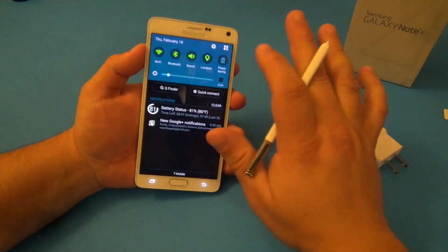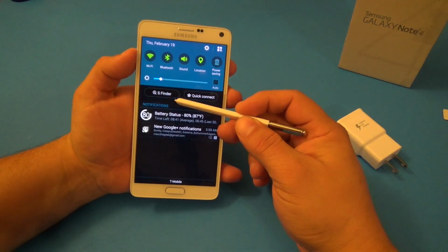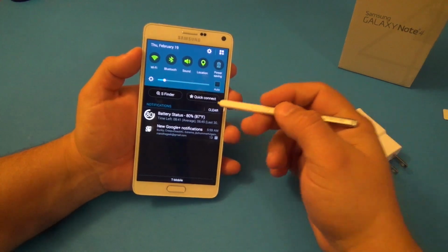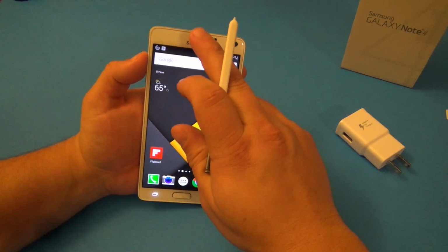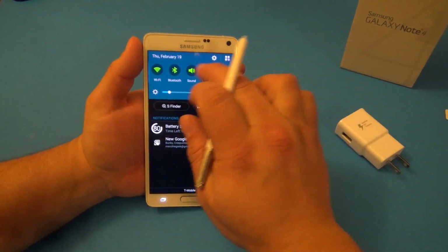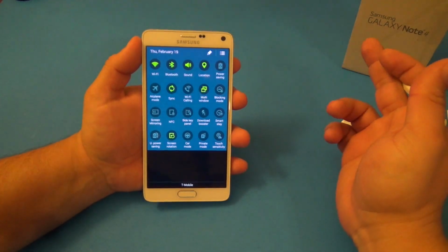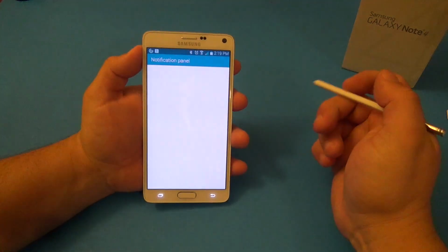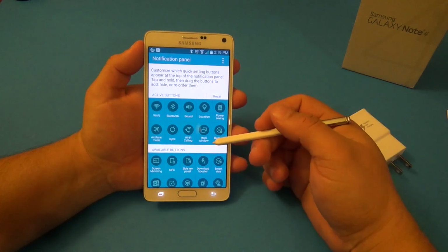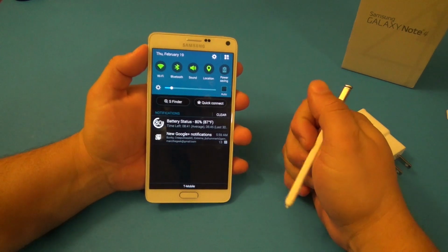Another thing that really has been annoying me is the notification center here. You cannot eliminate the S Finder and the quick connect features from there. Now that really sucks, because believe me, I spend a lot of time on this phone on the notifications. I use the notifications a lot. I like the fact that you have all these options and a lot more app options there to access. But when you go here to edit your notification, there is no option to take this quick connect and the S Finder features away.